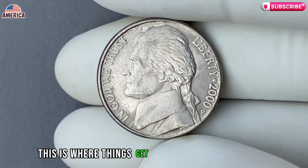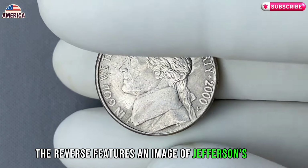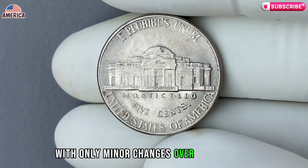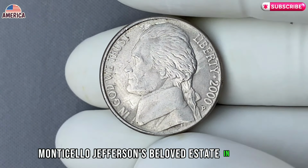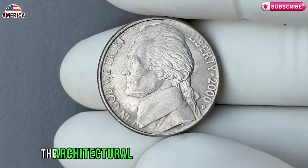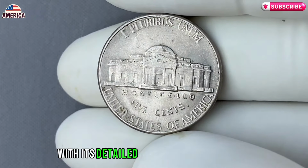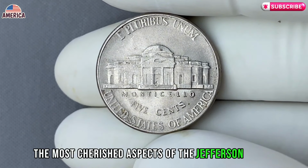This is where things get particularly interesting. The reverse features an image of Jefferson's home, Monticello, a design that has been in place since 1938, with only minor changes over the decades. Monticello, Jefferson's beloved estate in Virginia, is depicted in great detail, showcasing the architectural beauty of this iconic building. For many collectors, the reverse side of the coin, with its detailed depiction of Monticello, remains one of the most cherished aspects of the Jefferson Nickels series.